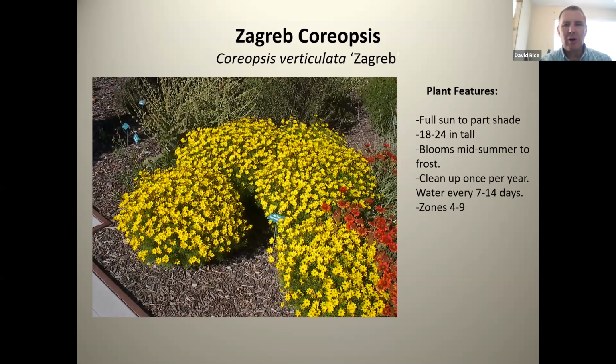All right, Zagreb Coreopsis. There are many Coreopsis varieties, and you'll see them anywhere. You'll see them at nurseries, at Home Depot, at Lowe's, all the places. This particular one, Zagreb, hasn't been trimmed to look like this. Its natural growth habit is a nice little mound, 18 to 24 inches tall, full sun to part shade, blooming in the midsummer. No deadheading on this. It just blooms and keeps blooming. It would be really hard to deadhead all these little flowers, and they should just be cut way down into the plant. So you don't need to do that.